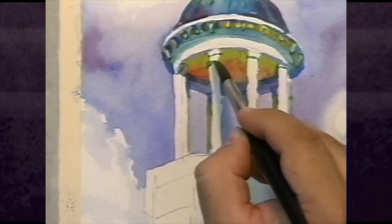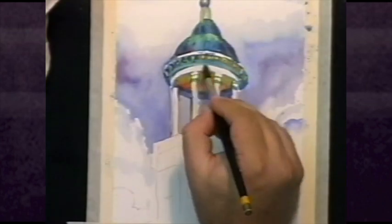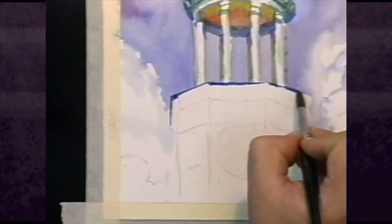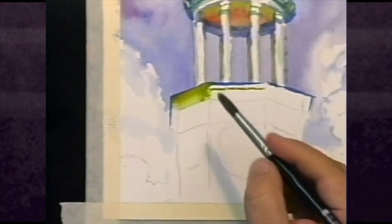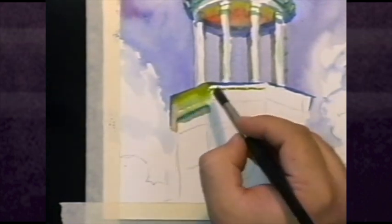Now this is a small painting. A lot of people shy away from doing some of the smaller paintings, but I've found that a lot of people want to purchase small paintings. They have a small area in their house or a bathroom or a hallway where a large painting really wouldn't fit. So a small painting like this might be just the ticket.